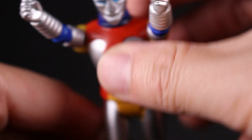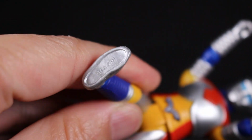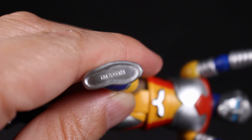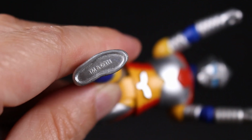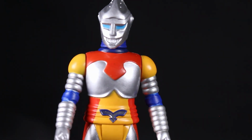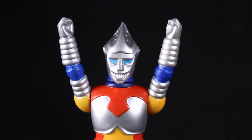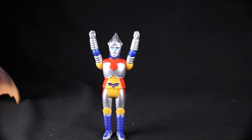On the bottom of the foot it says Tim Baron, so I'm not sure if maybe Tim sculpted this Jet Jaguar, but it's pretty cool. All the other ones say Super 7 and then China. I hadn't noticed that, pretty neat.